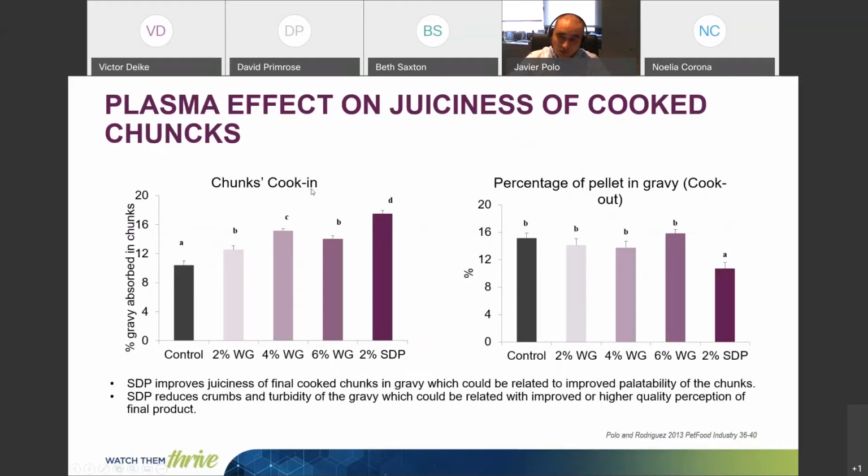The cook-in concept is when you make the chunks and you store the final product with the gravy. Ideally, the chunks will absorb part of the gravy during the storage time. And this gravy, when the animal eats the chunks, will be released. And this is usually correlated with a better palatability.